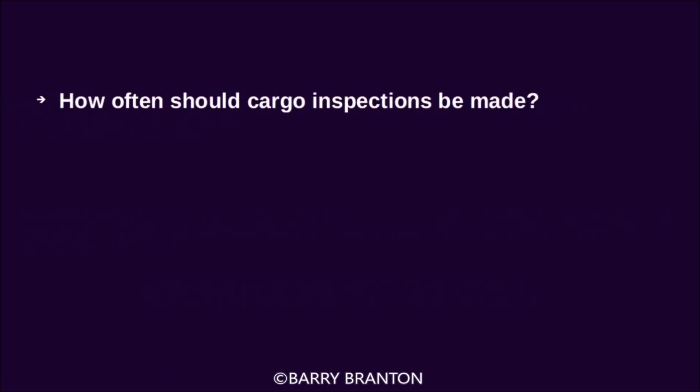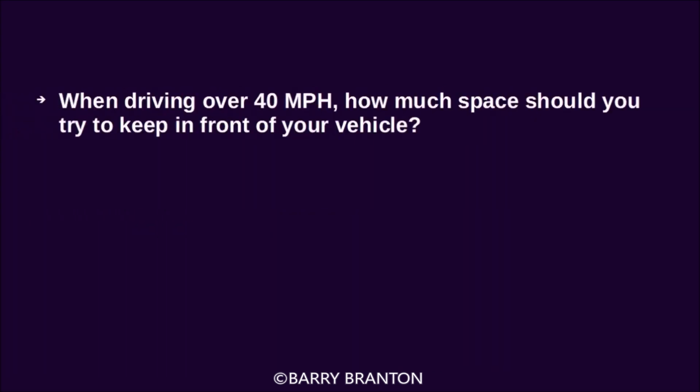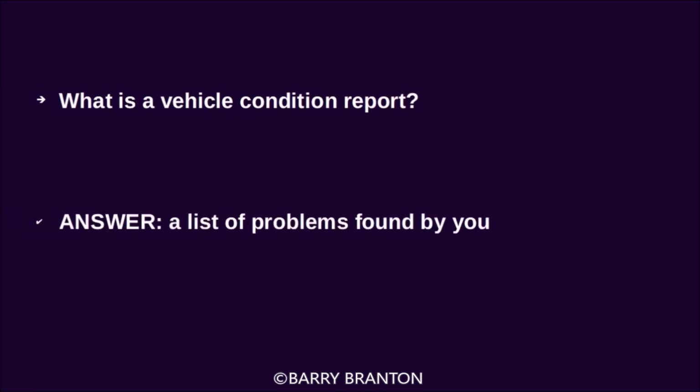How often should cargo inspections be made? After every break during driving. When driving over 40 miles per hour, how much space should you try to keep in front of your vehicle? At least 1 second for 10 feet of your vehicle plus 1 second. What is a vehicle condition report? A list of problems found by you.